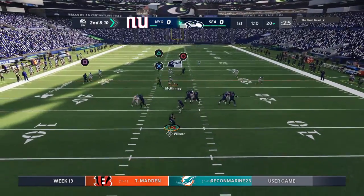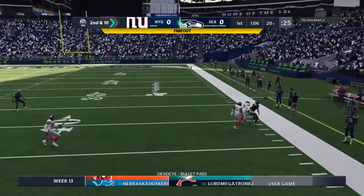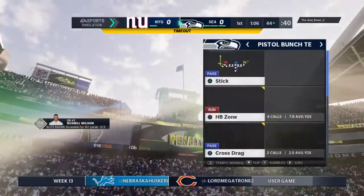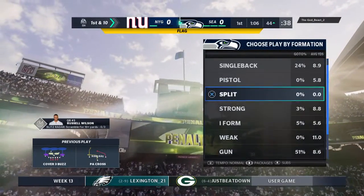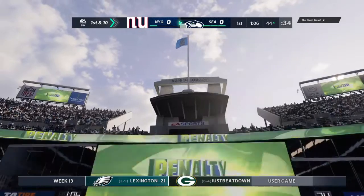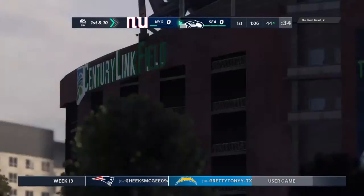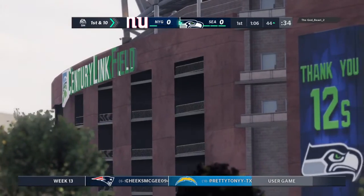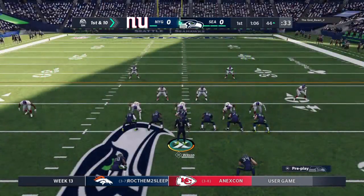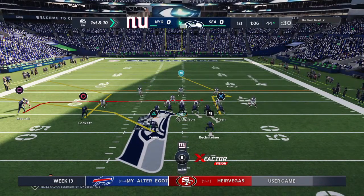To throw again, Wilson. He's going to air it out for Dorsett. And that's going to wind up incomplete. However, we do have a flag down. Let's check in with our referee. So the big play gets him across midfield now for 1st and 10.